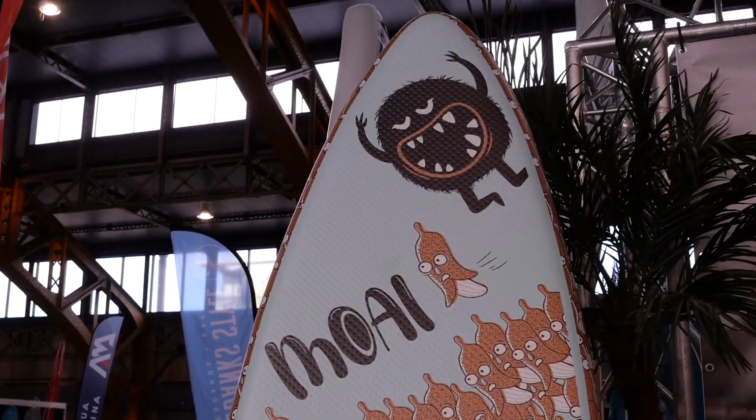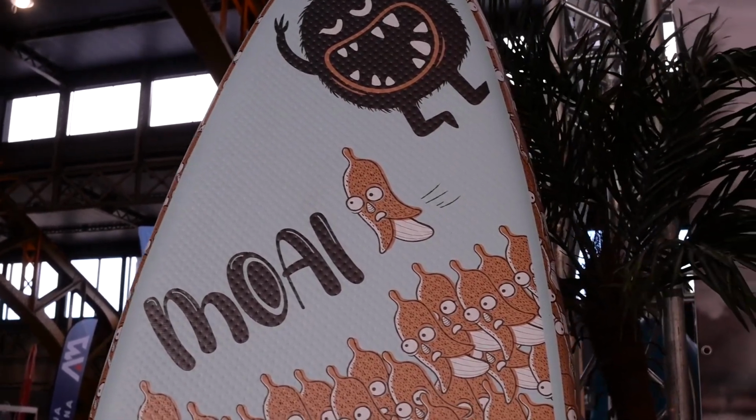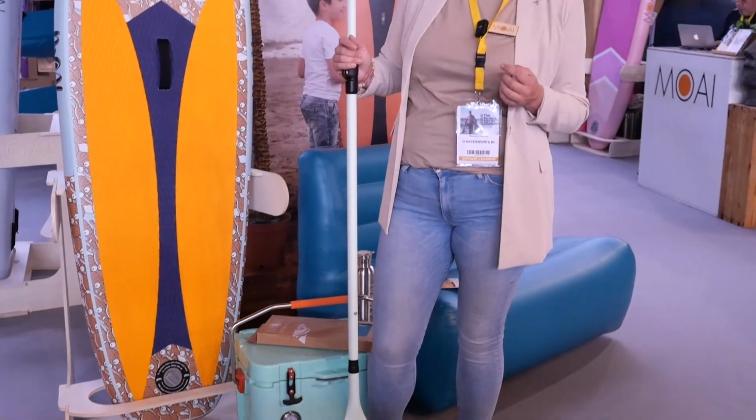Full fiberglass for children, it's a lightweight paddle. In the package we have a full aluminium paddle, a kids paddle, and a bag. So it's a complete package and it's $250 in the market, so it's a good price for a children's board. And if you want to go SUP together with your child, this is a really fun board to do it with.